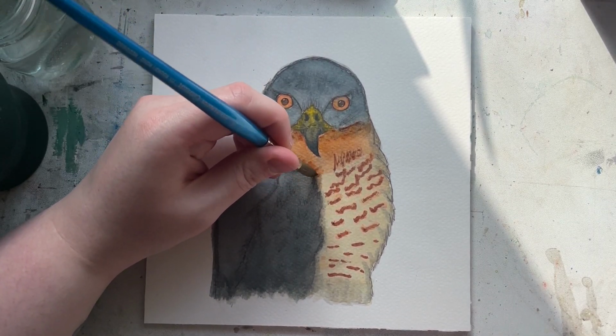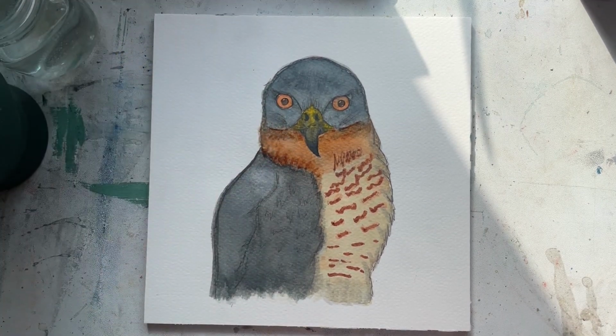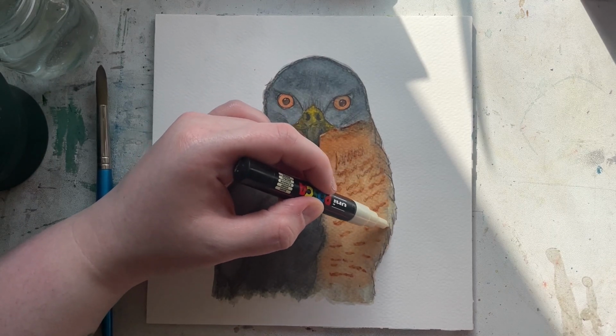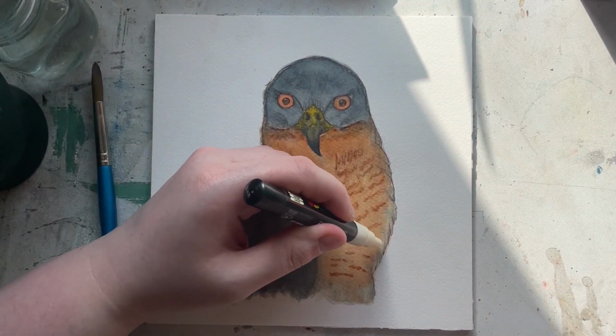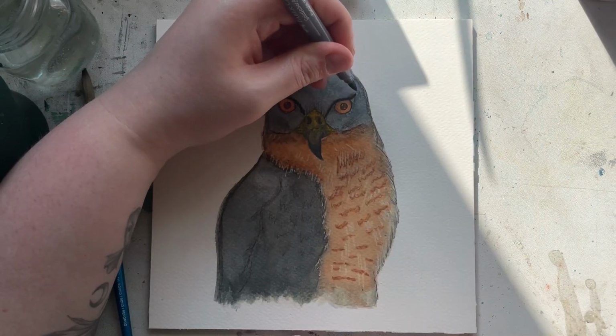It's definitely better using the Faber Castell Goldfaber markers more just for outlines and actual pigment, rather than using it for the water soluble part of the pen, because I don't think they're the best in terms of water soluble markers. But in terms of just wanting details and some nice pigment on top of paintings, I do think they work really well, and I use them all the time.